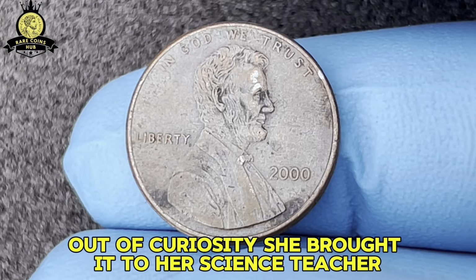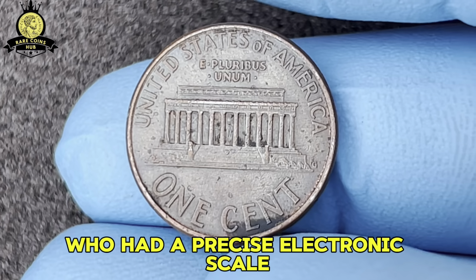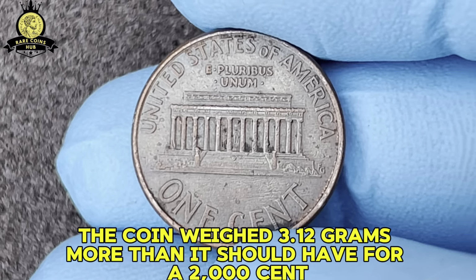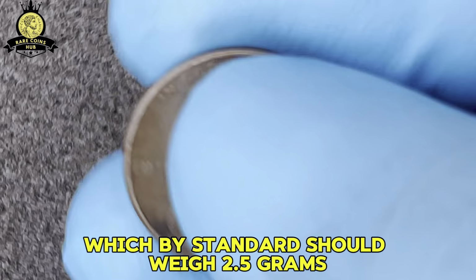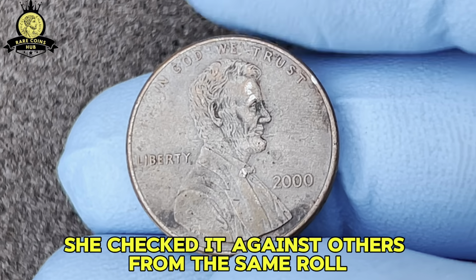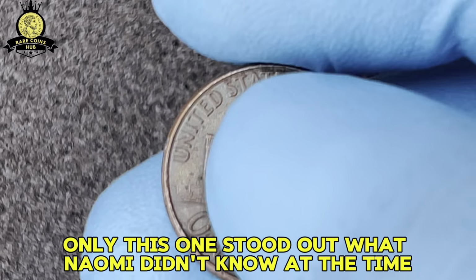Out of curiosity, she brought it to her science teacher, who had a precise electronic scale. The reading surprised them both. The coin weighed 3.12 grams, more than it should have for a 2000 cent, which, by standard, should weigh 2.5 grams. She checked it against others from the same roll. All the others were lighter. Only this one stood out.